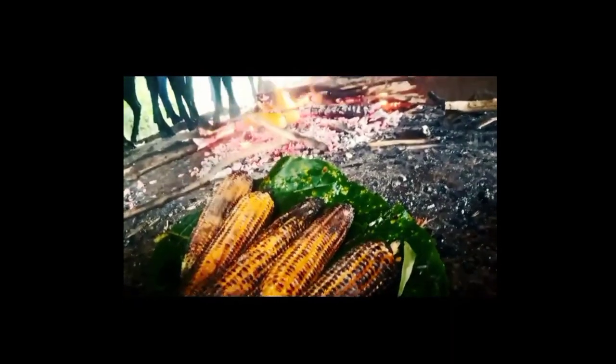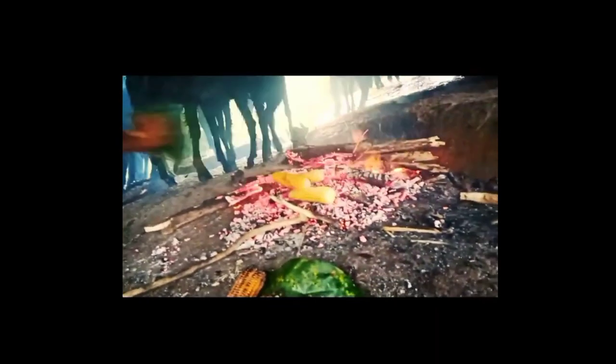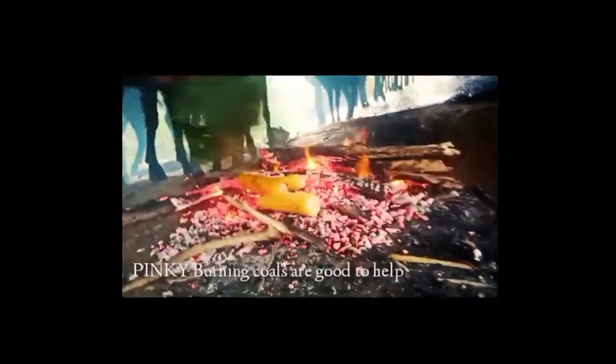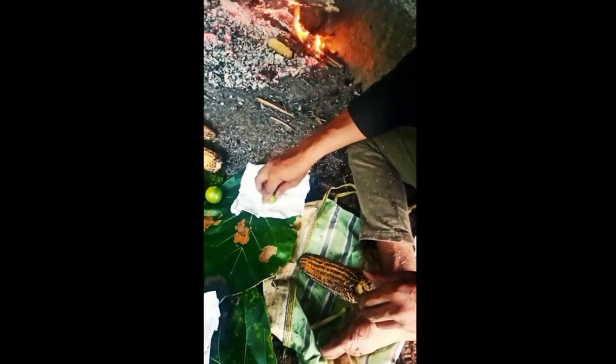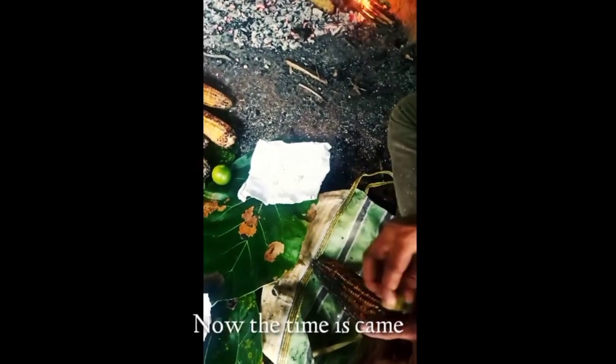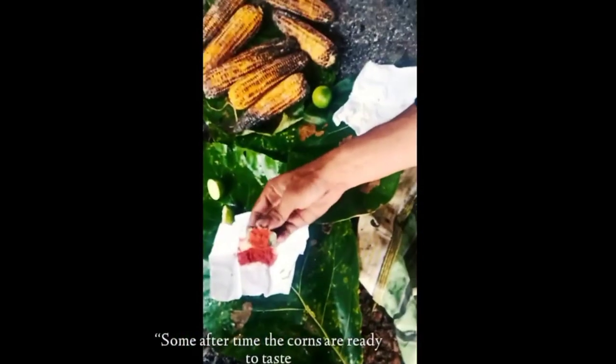Just a few minutes to go. The corns are ready to taste. Pinkish burning coals help the corn cook better and taste good. Now the time we were waiting for has come. After some time, the corns are ready to taste. First, we take salt, some chili powder and lemon for the best taste ever.